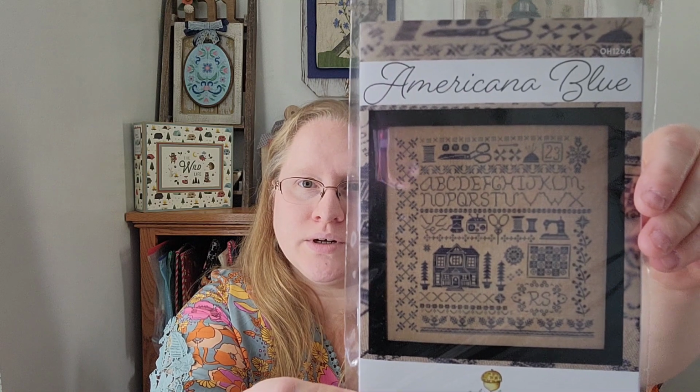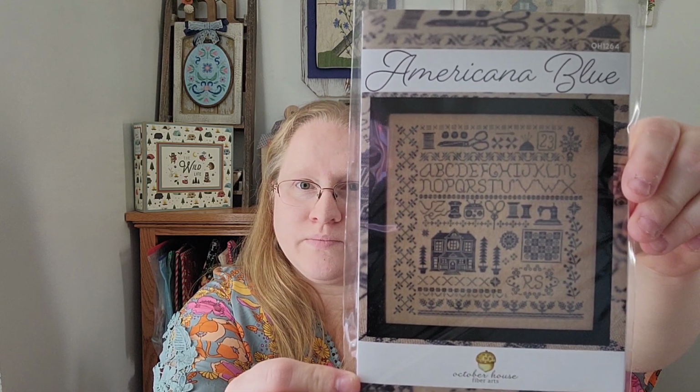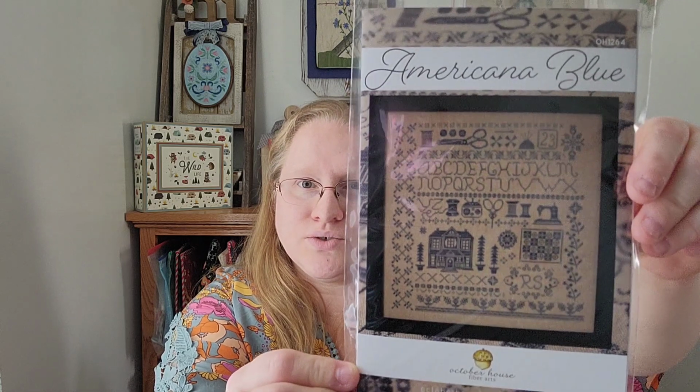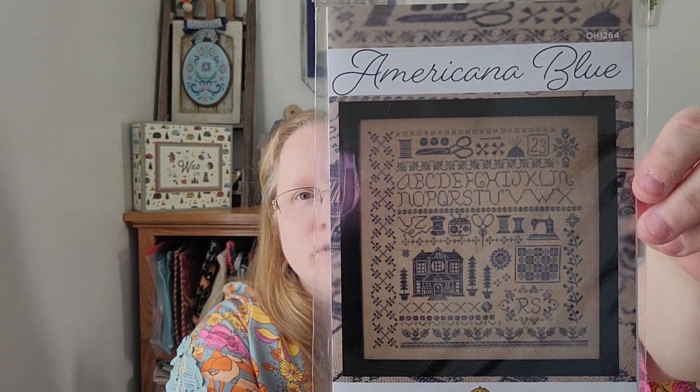Americana Blue, because it's a blue sampler and I love blue. And it has scissors and a sewing machine and a quilt. Anyway, a very pretty blue sampler, which would be perfect in my, although it's full with other stuff right now, my blue sampler cross-stitch tote, which was in, 2 releases ago, I think.